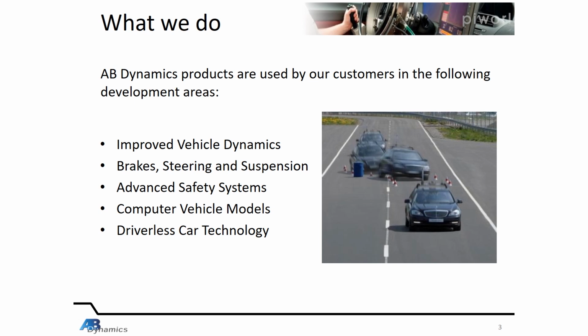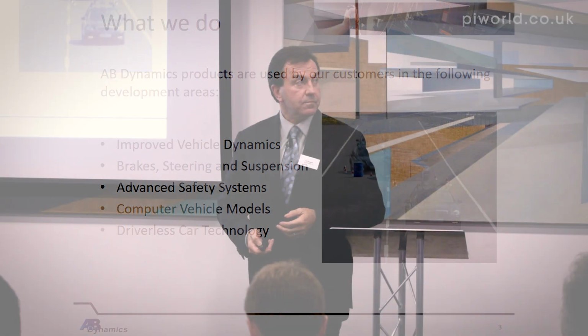We can improve steering dynamics, brakes, suspension. We can look at the advanced safety systems. Advanced safety systems are the prelude to the full driverless technology we think we might be using in a few years' time. More importantly, the computer vehicle models that are generated using data that is brought in by our test machines. And ultimately, driverless car technology has to be tested, and it has to be tested safely.